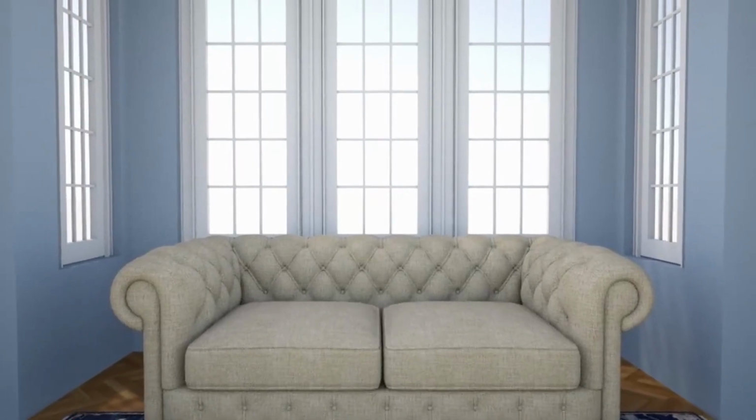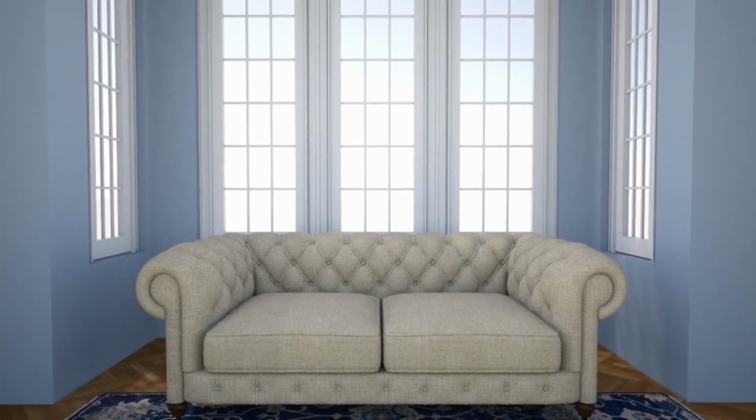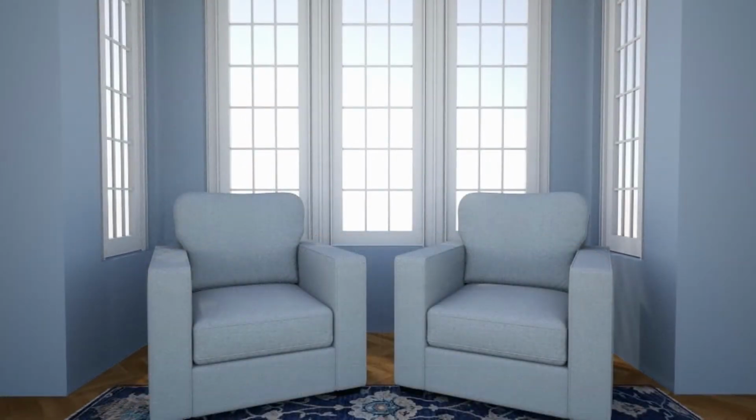Either find a sofa that fits comfortably below your picture window, or place 2 chairs there to highlight the eye-catching size of the window. Let's talk dining room furniture.